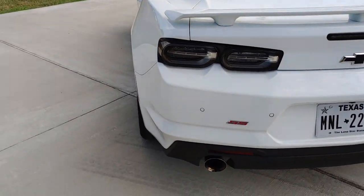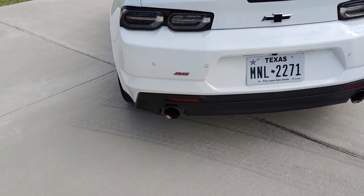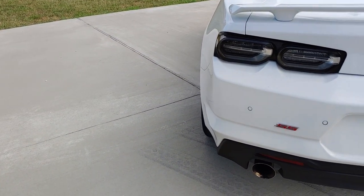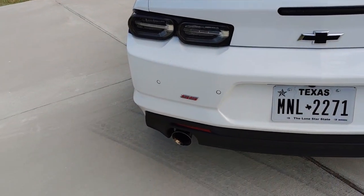I love the new headlights from 2019 and 2020. I mean headlights, tail lights. It's still early in the morning, please forgive me. I love the new tail lights. They're gorgeous. Love the way they look.